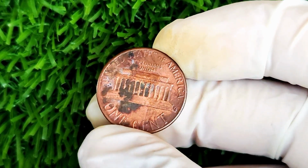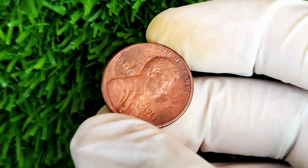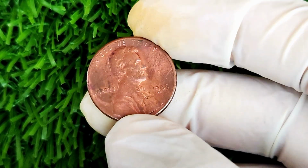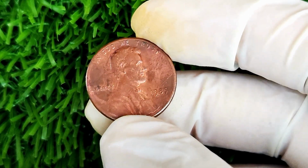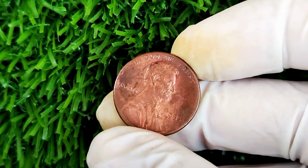Experts believe there are still a handful of these 1985 no-mint mark pennies hiding in drawers, jars, and coffee cans across America. Every day, people spend them, not realizing what they're holding. That means the next discovery could be yours.